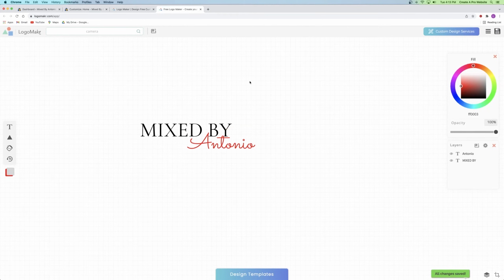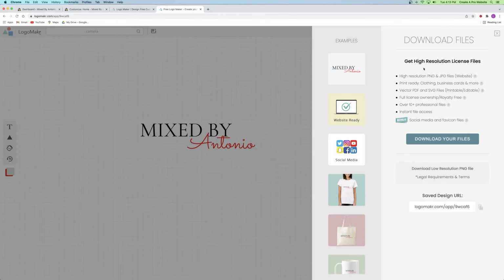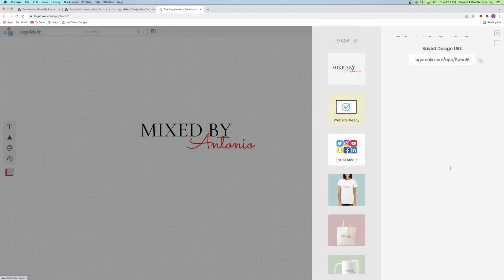Once you're done, you can go ahead and go over to the right-hand side and click on Save Logo. And from here, you're going to see that they're going to ask if you want the high-resolution file, you're going to have to pay for it. And so when you click on Download Files, you have to pay for it. But instead of clicking on this one, we're actually going to go down here and say Download the low-resolution file, and this one's going to be free.